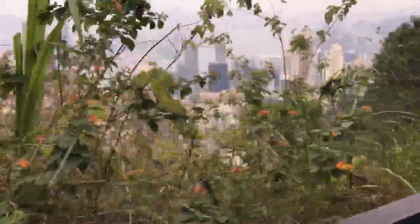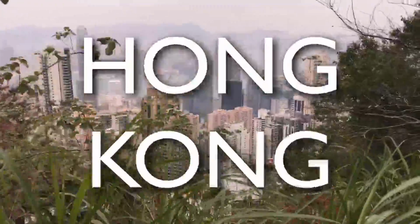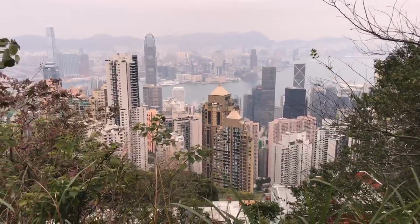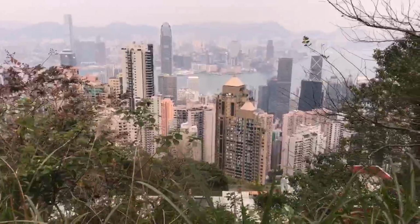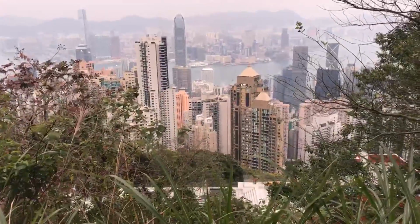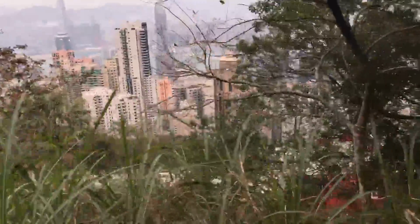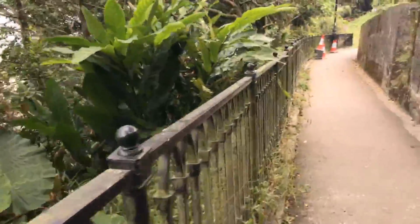Hey Mushi, how you doing? You are now in Hong Kong, in the People's Republic of China, up on Victoria's Peak, looking down at my house. I live right there in that building. Doing all right, just finishing my morning walk. It's actually afternoon though.